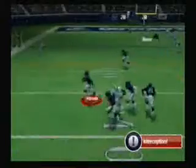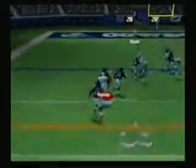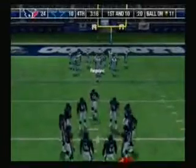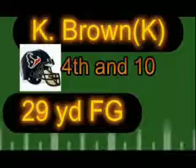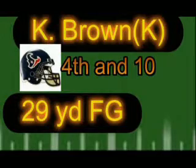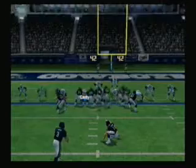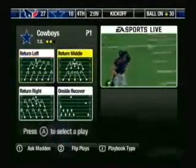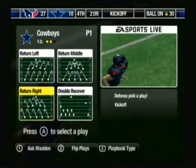The Texans come out in a dime package. Pressure coming off his back foot. Jamar Fletcher has it. The 30. So after the interception now, it's first and 10. The kick sails through the uprights. That field goal puts them ahead by 17 points.